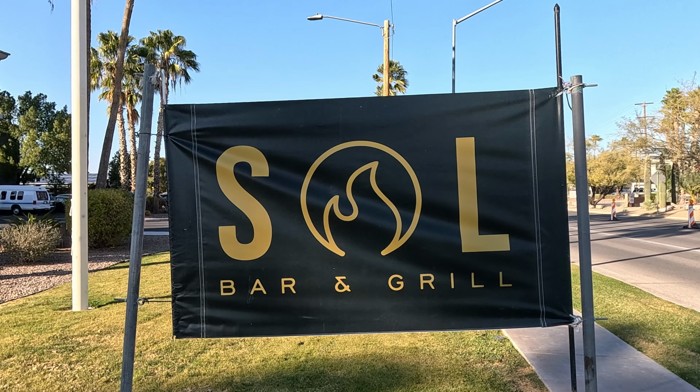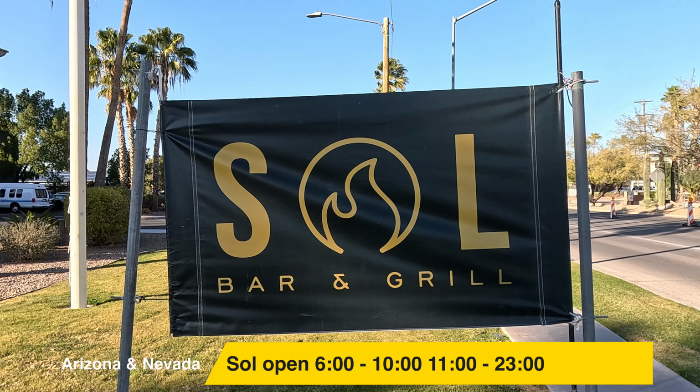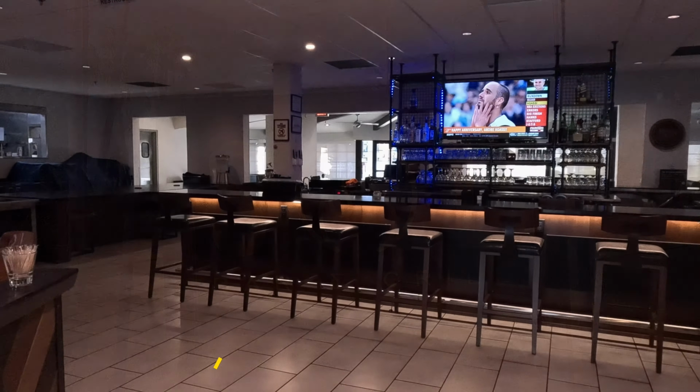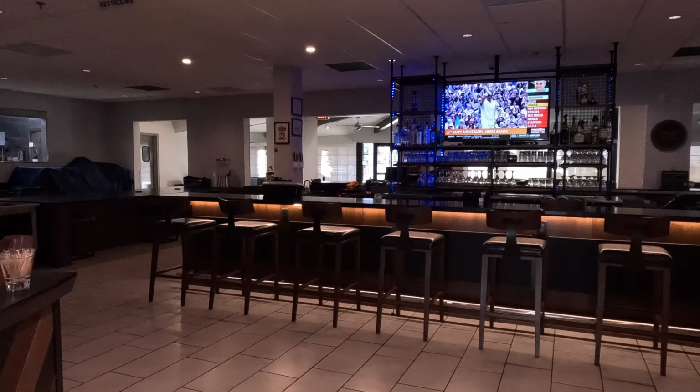There was one main restaurant at the hotel called Soul Bar and Grill. It served breakfast between 6 a.m. and 10 a.m., lunch between 11 a.m. and 3 p.m., and dinner between 3 p.m. and 10 p.m. each night. The bar closed at 11 p.m.